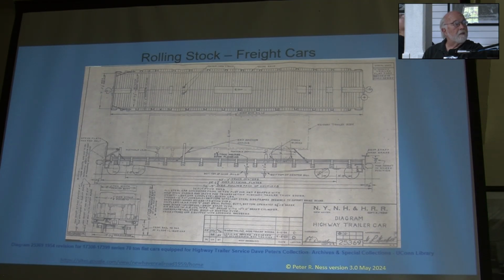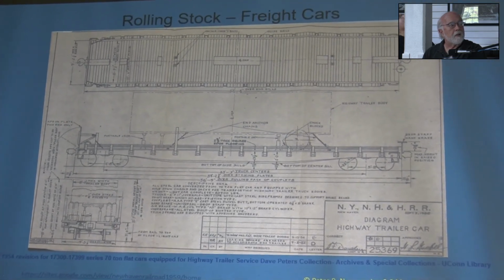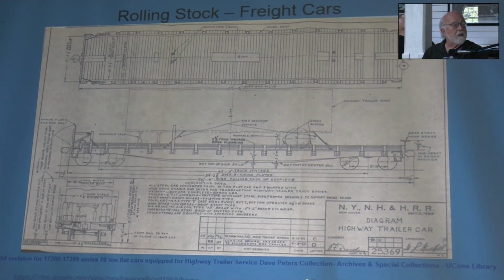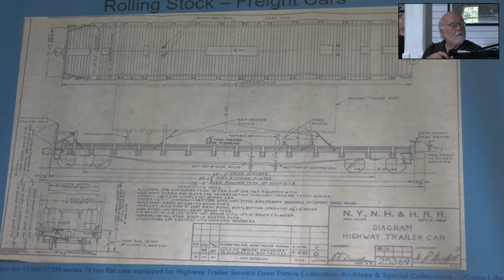The reason I have this drawing in here, so again, this is the 17300 series, is because this one has a note that shows, this is the actual car diagram, but this one also indicates the presence of the guard stanchions on the side, but it also shows the steel pipe for the rub rails on here.